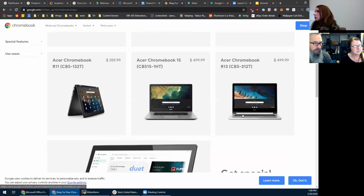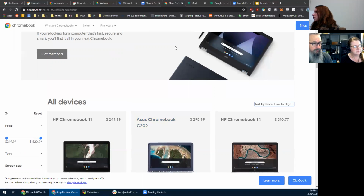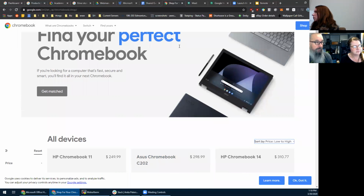What's awesome about these is there's nothing to update. Can't get infected with viruses. Batteries last like 12 hours. They go forever. It's just a phenomenal way to get business done. It's so much cheaper than buying a $1,000 laptop.